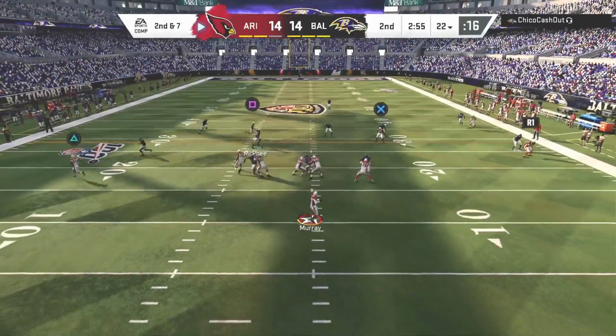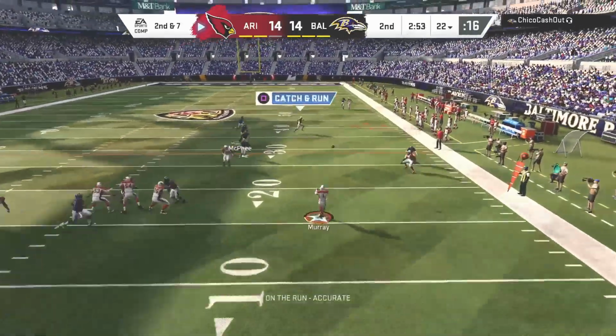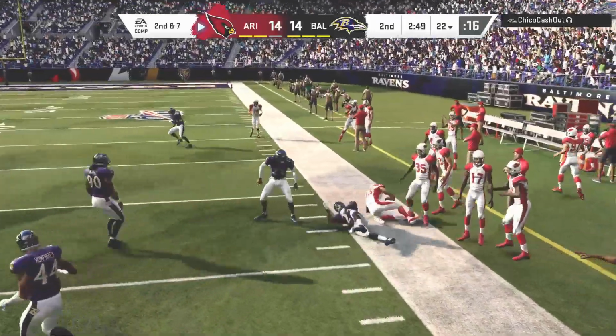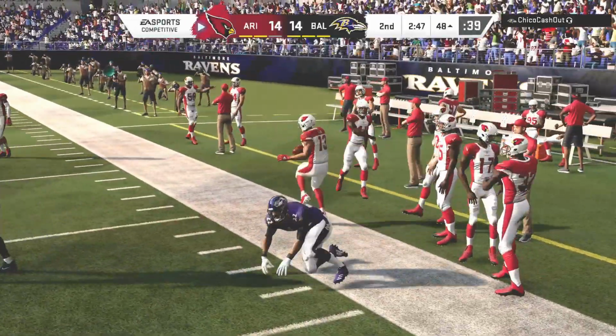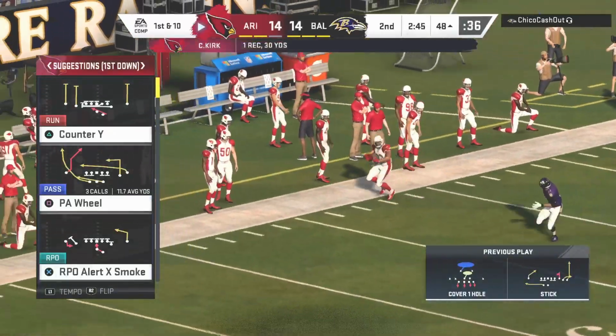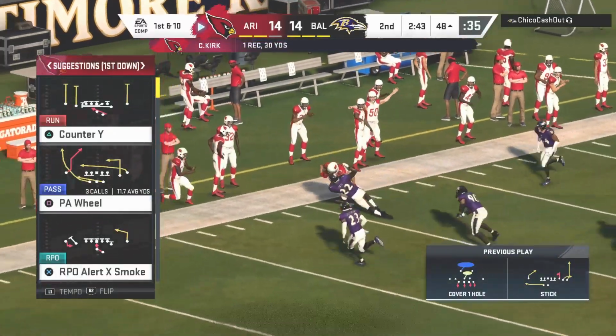From the 22, Murray flushed out right. This one complete to Christian Kirk. And he'll be taken down, but not before they work it across midfield. Good yardage after the catch. Is that play good for 30 and a first?